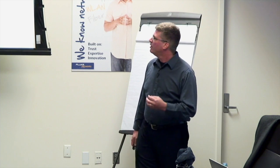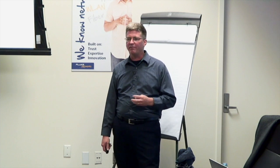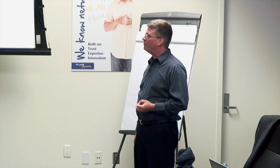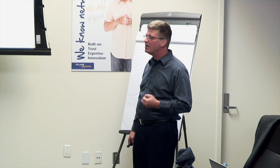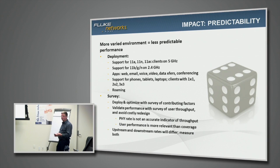So predictability, we're facing deployments that have to support a number of different technologies. In the 5 gig band, obviously, we still have 11A and 11N clients. In the 2.4 gig band, good spectrum. I mean, there's no reason to abandon 2.4. We need the bandwidth, and most of these access points that are shipping for 11AC will continue to support both bands. Number of different applications being used with different bit rate needs, different types of devices with different antenna configurations. It's a varied environment. All of this really comes down to making your end user performance in different areas of your floor plan much less predictable.